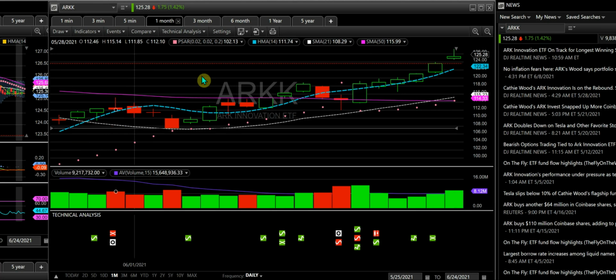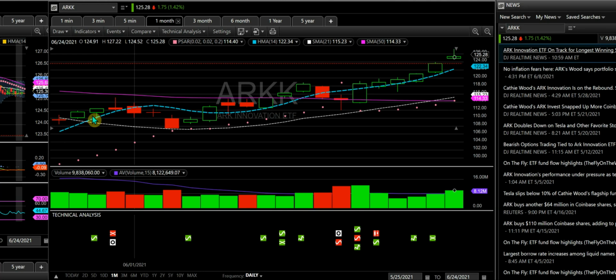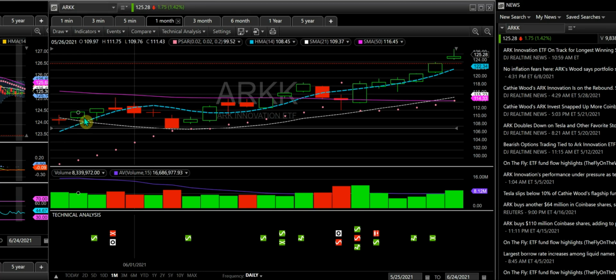For the month, looking at my fastest swing trade signal, my HMA 14, this blue dotted line right here, overall it's trending up. If the candles finish over the line, I consider that a positive, and if it's under, a negative. Currently, it is trending over as positive. Also, my PSARs, these pink dots: if they're under the candles, it's positive, and if they're over the candles, it's negative. As you can see, it is mostly trending positive right now. Volume is picking up again, which is a really good thing lately.